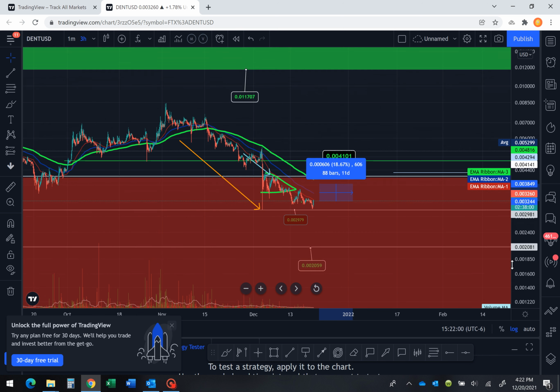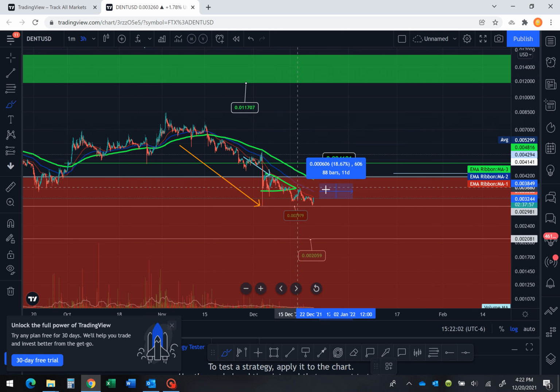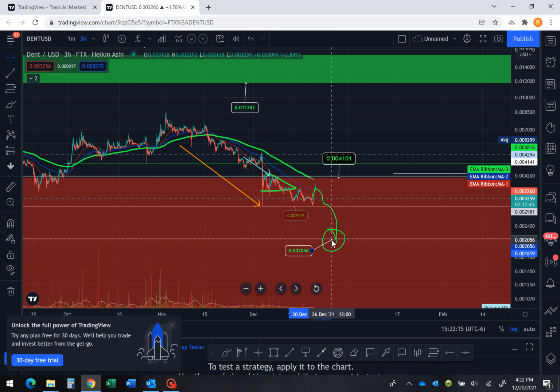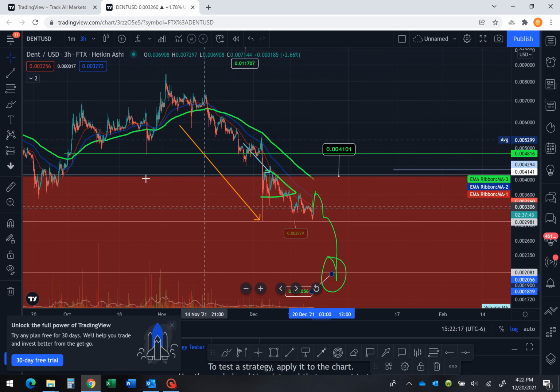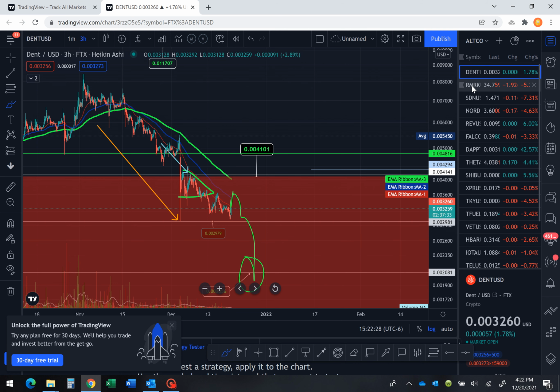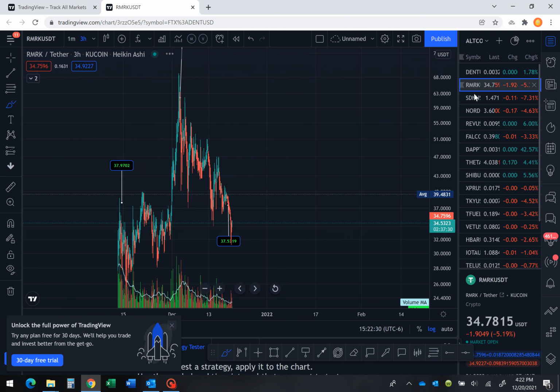But if we fail to hold this, Jerome, we know if this is just a little fake up and we come up and then hit the 100-day in blue and get rejected and come back down and fall through, we know we're coming down to this underneath target down here at 0.0025. Right, so that's what we're going to keep watching out for if we want to get bullish and more of a sure play. You got to get above the 200-day moving average and close above it in the 3 or the 4-hour time frame, right? So we know that, Jerome knows that, I know that, you all know that, and that's the state of the Dent right now.